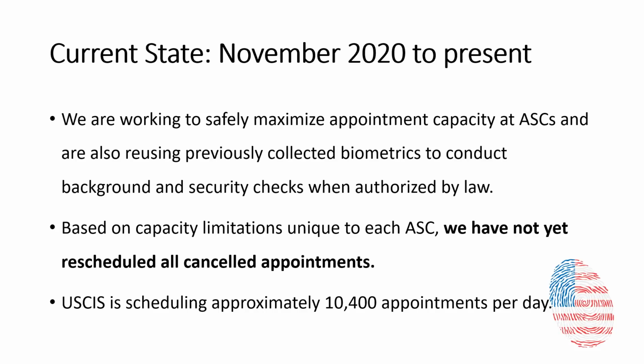Let's continue. Based on capacity limitations unique to each ASC, USCIS has not yet rescheduled all canceled appointments. So this is Teacher Jennifer. This is when you need to use the USCIS tools, especially the case inquiry tool, to say, hey, I've been waiting a long time. It's outside the normal processing times. Please check my case status. So again, become very familiar with those USCIS tools. Let's continue.